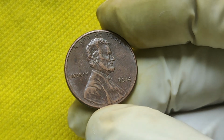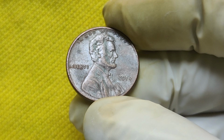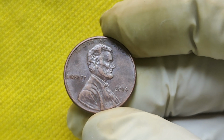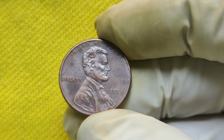Always check your pocket change or coin rolls from the bank. Look for a 2014 date with no mint mark. Get a magnifying glass or a jeweler's loupe to examine the details closely. Pay attention to lettering, Lincoln's profile, and the shield design for errors.